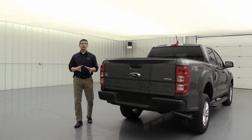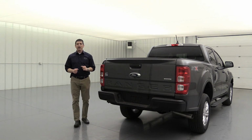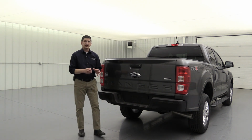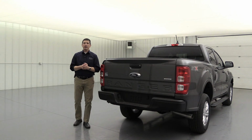Now I want to talk about the trailer tow package, also available on the 100 or 101A equipment group, and it includes two features. One of them is the Class 4 receiver hitch that's going to be located right under here. So it'll have the receiver hitch, and it's going to upgrade that 4-pin wiring to 4-pin and 7-pin wiring capabilities back there. So it's going to include those two features, again, available on the 100A or 101A equipment group.